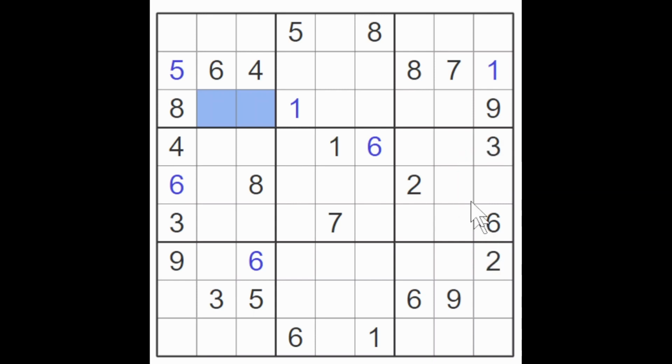And that means that these can't be a 2 or a 3, and we have a 2 and a 3 here. So these two must be a 2 and a 3, right? I think that is true. 2 and a 3 here.